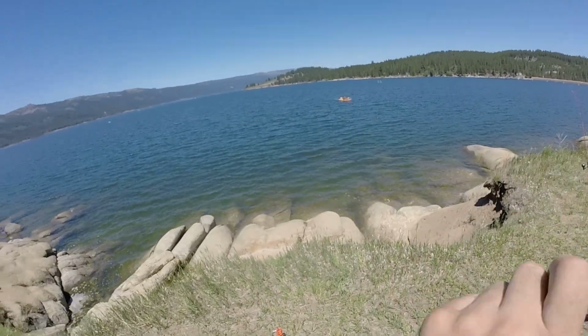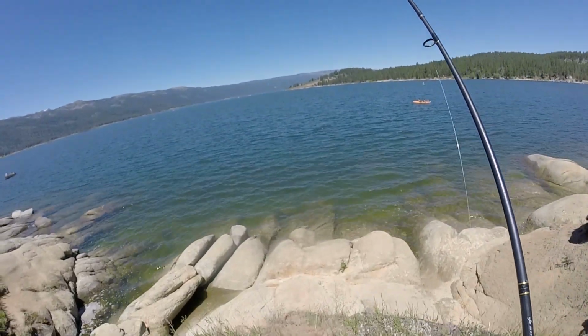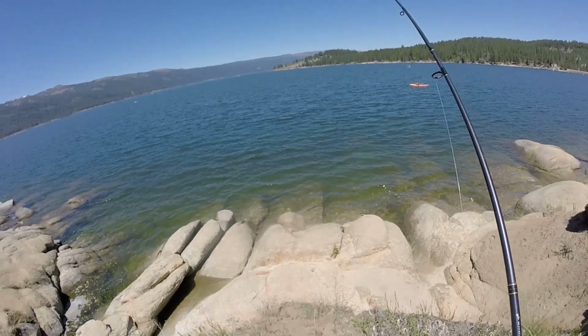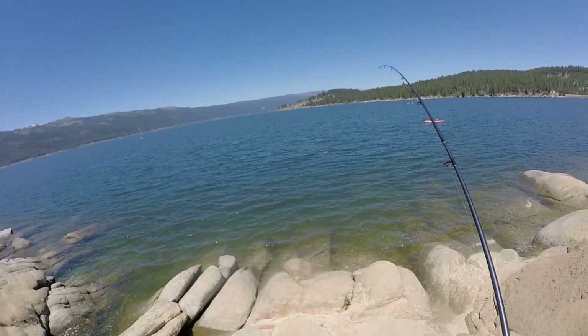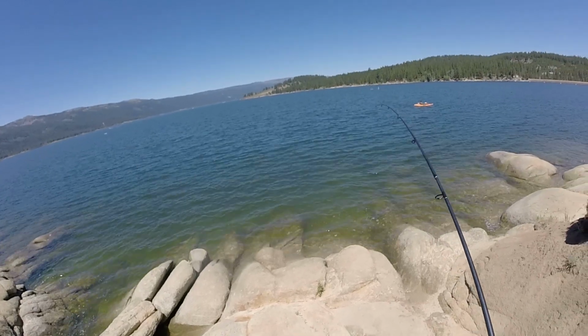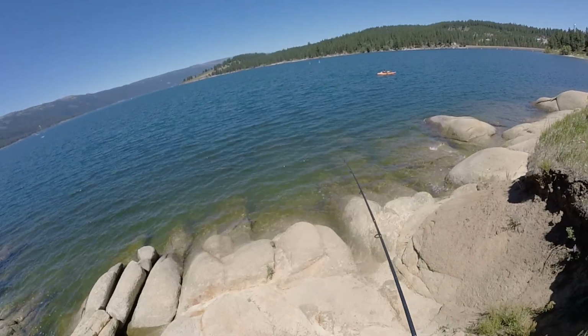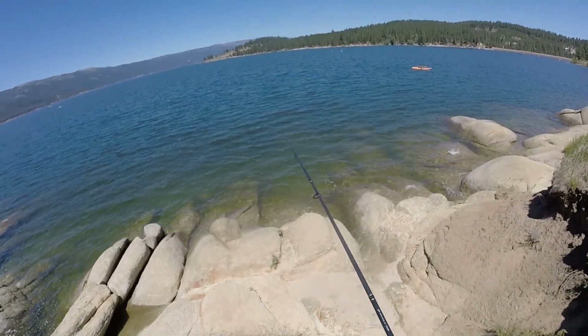Fish on, guys. Finally got a fish. Yes. What is it? What is it? It's not fighting hard. Not fighting hard at all. Oh, I think it's a, what is that, perch? Yep, perch. We got a perch. At least we got a fish.